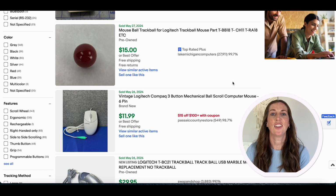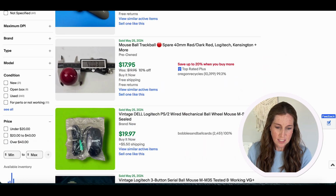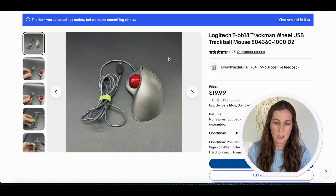Number 9 is a Logitech mouse ball. I mentioned this in one of my recent What Sold videos. We sold one of these mouse balls for around $30. This one sold for $15. This sold for $17.95. And this mouse sold for $30. Let me show you a close-up of this. So this is the mouse.